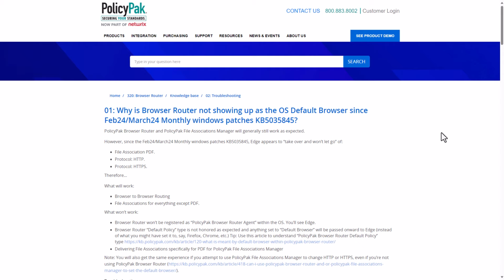However, browser router won't be registered as Policy Pack browser router agent within the OS. You'll still see Edge. The browser router default policy type is not honored as expected, and anything set to default browser will be passed onward to Edge instead of what you may have it set to, like, say, Firefox or Chrome. Also, delivering file association specifically for PDF for Policy Pack File Association Manager may not work. Luckily, the team at Policy Pack have published a KB article that has a comprehensive guide on how to work around this change to get the functionality you want.